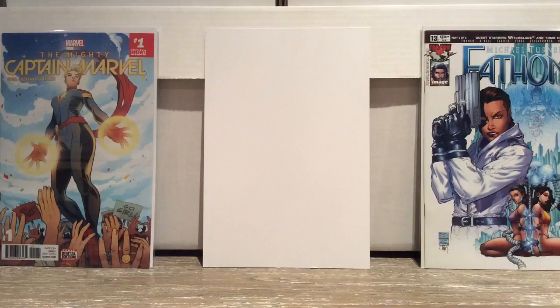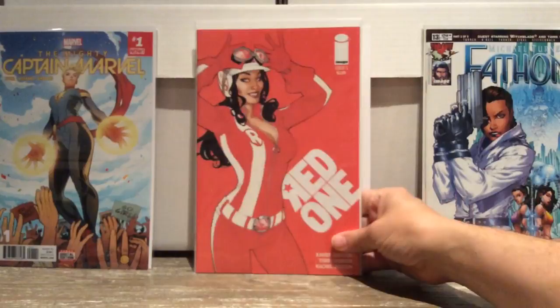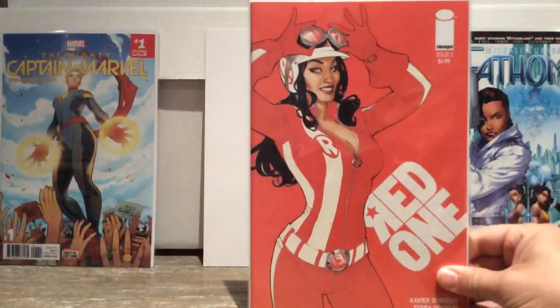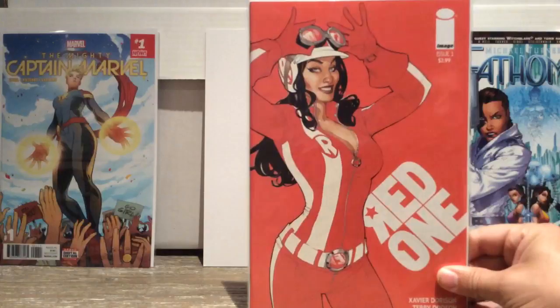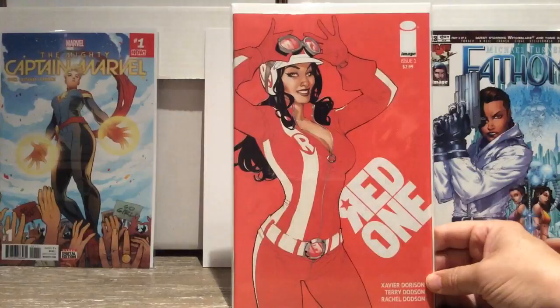This one is by the Dodsons. Absolutely beautiful. I don't think I've even read this comic. I just saw this red one. And Terry Dodson, you can find gorgeous Terry Dodson covers all day long. This is just one of many. I also love the Black Cat Spider-Man covers from the Kevin Smith miniseries. I picked this one up just because I was intrigued by the cover and hadn't heard about this one. I'm not even sure when this is from, but $2.99 cover price leads me to believe it's at least 10 years old. Looking forward to reading that.